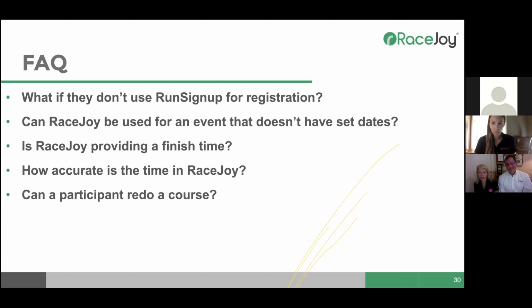And are we providing a finish time? Yes, we're providing a GPS-based finish time. So how accurate is that time in RaceJoy, James? If you do the certified course, it's very interesting. As we rolled out Race Anywhere, believe it or not, we actually have timers sending in questions about GPS accuracy, which they used to deal with all the time with their RFID. So it's a funny paradigm that we're in. But long story short, if you're doing a certified course, you're going to find it very accurate because it's based on the proximity to a point, which is very different from how somebody meanders and runs 3.1 miles. So you're going to get very different results sometimes between your watch and the phone. That's just the way GPS works.